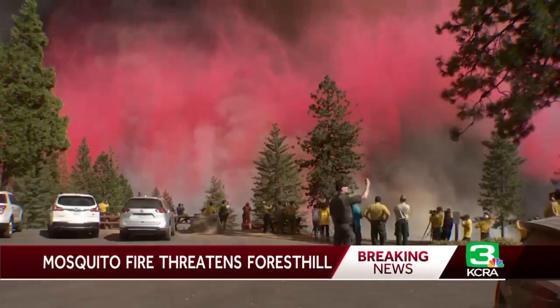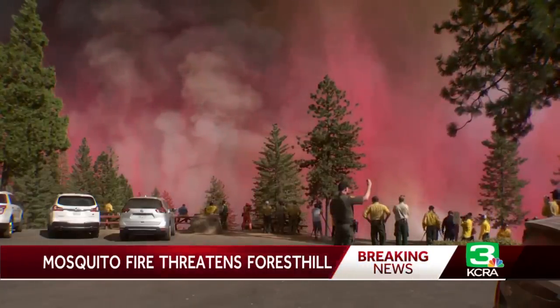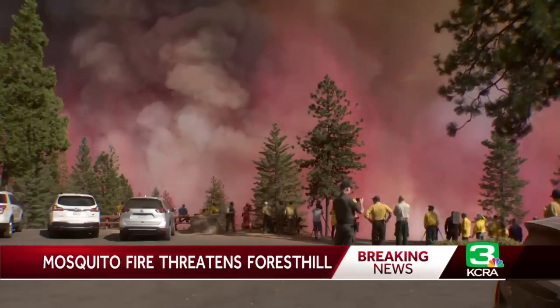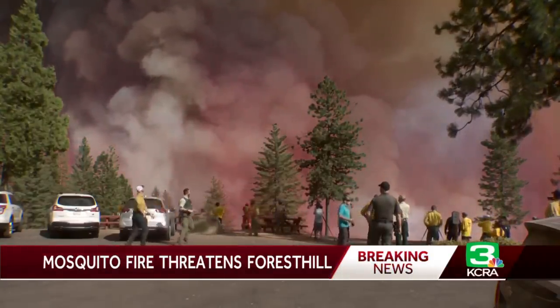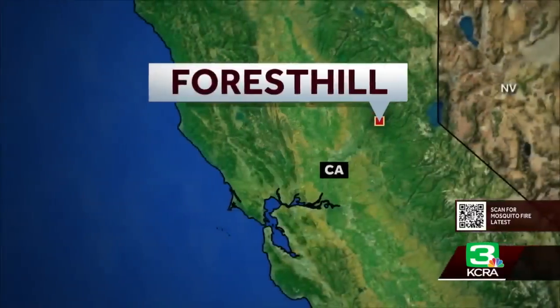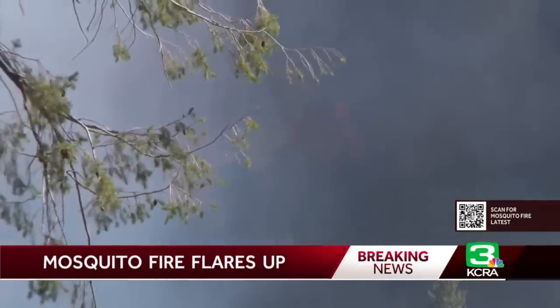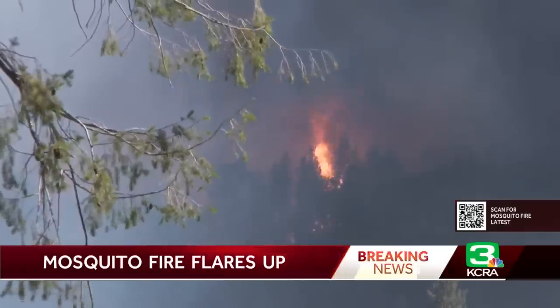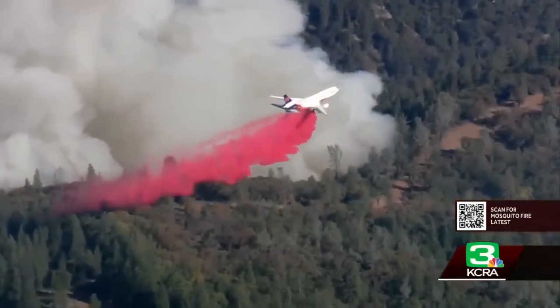So that is what is called a VLAT, dropping a load of fire retardant to help protect the town of Foresthill. The mosquito fire, as we've been talking about, absolutely erupted today, racing into parts of this Placer County city. The winds really kicked things up today, and that is what pushed the mosquito fire into that town. So we have been following this one since last week. Today's flare-up triggered some new mandatory evacuation orders in both Placer and El Dorado counties. That flare-up prompted CAL FIRE to have all hands on deck to stop these flames.